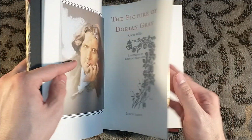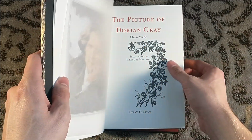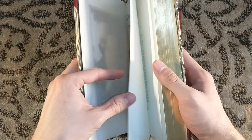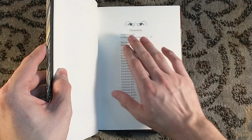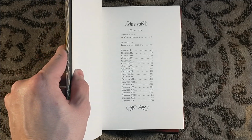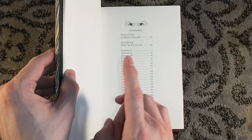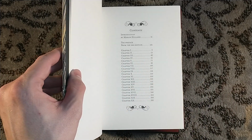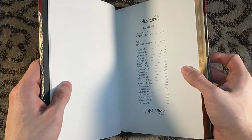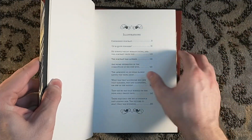So you have Oscar Wilde. Gregory Manchess did the illustrations. It is printed in 2 colors on this title page, but it is printed in one color throughout the actual text of the book. It has an introduction by Merlin Holland, who is Oscar Wilde's only grandchild. Also, I looked up Merlin Holland, and for some completely random reason, he looks exactly like Alex Berman from Fantasia Press. So maybe they're the same. I don't know. But yeah, they look very similar. The preface from the 1891 edition, and then the illustrations themselves.